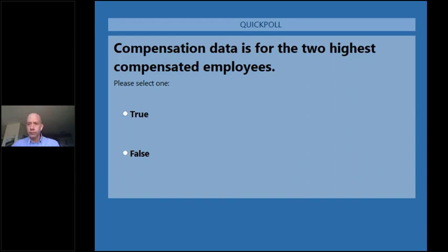And Robert, while everybody's answering that polling question, we actually have two questions that came in. The first one is, does IRAD stand for internal or independent R&D? And what does B&P mean?